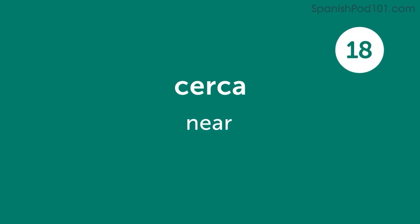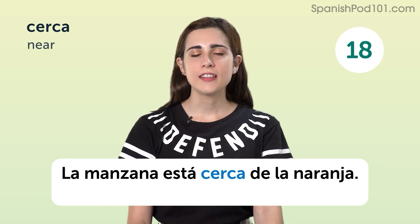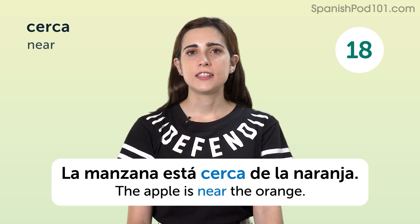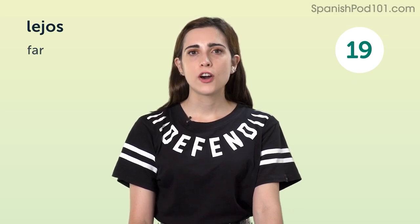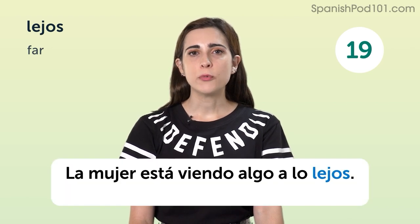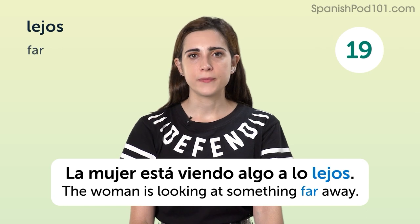Cerca. Near. La manzana está cerca de la naranja. The apple is near the orange. Lejos. Far. La mujer está viendo algo a lo lejos. The woman is looking at something far away.